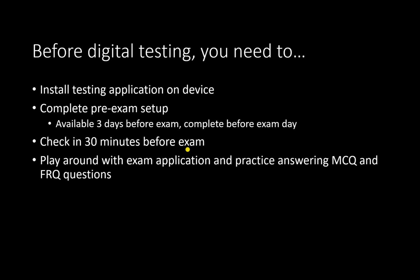Before you do any digital testing, you're going to need to install that testing application on your device. You're also going to need to complete a pre-exam setup. They'll make this available to you 3 days before the exam, and you want to complete it before your exam. So not on the exam day, but before that day. You're going to have to check in 30 minutes before the exam.